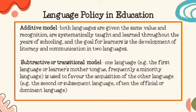While in the subtractive or traditional model, one language, for example the first language or learner's mother tongue, frequently a minority language, is used to favor the acquisition of the other language, which is the second or subsequent language, often the official or dominant language, and its teaching and learning is progressively reduced, as the goal for learning is to develop literacy and communication in the second language.